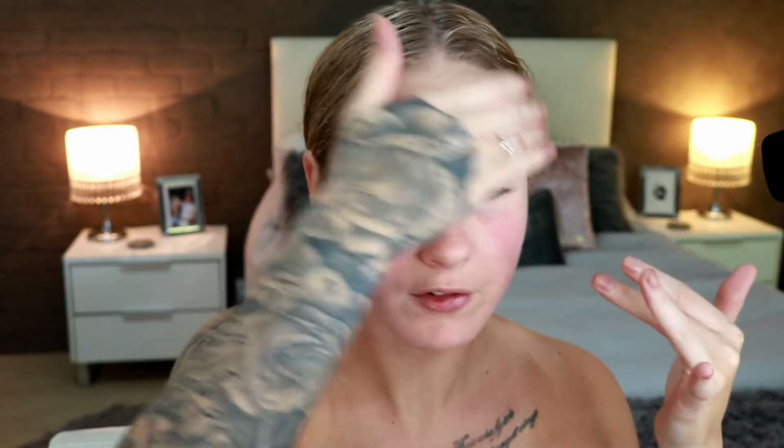Now, I apologize about my rosy cheeks today. I just got out of the shower, so my face goes so red after I get out of the shower. Now, everybody's so different with their makeup. Depending on the look that I'm doing, I sometimes do my foundation first, I sometimes do my eyeshadow first. It all really just depends.